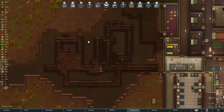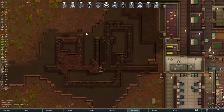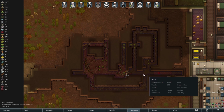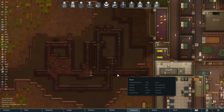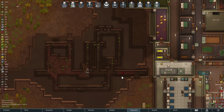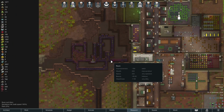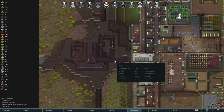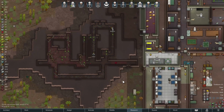That's also a thing. We might want to start thinking about blocking this tunnel up just here, because some savvy raider types could in theory use this as a quick way into the base. If they tunnelled through, say, that and that, just there and there, they could just walk through here and just walk into the base. Maybe at some point we do need to start thinking about blocking this up. So maybe when we block up all the doors and such like, go into full lockdown mode, maybe we also start bricking this up a little bit. Just put maybe three or four bits in there. That might help a little bit.